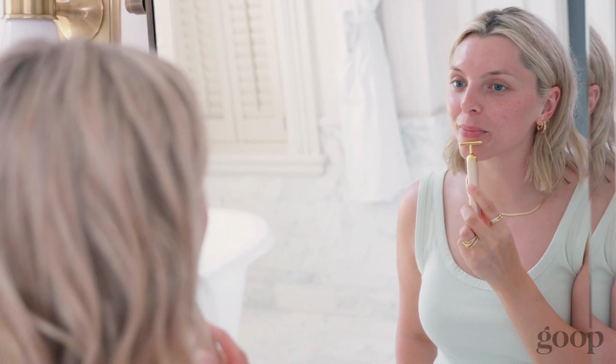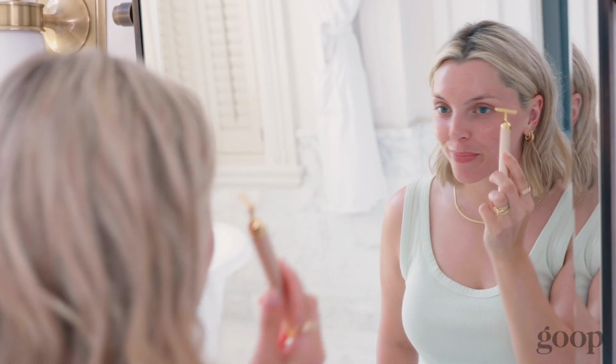You literally just sculpt your face like this. So I'm currently following along the jawline. I'm always trying to make that area as loose as it can possibly be because I clench my teeth so much at night. And for those of you who love to treat yourself, this is actually made of 24 karat gold. I'm obsessed. I don't know what else to say. It's amazing. Like, look at this thing.